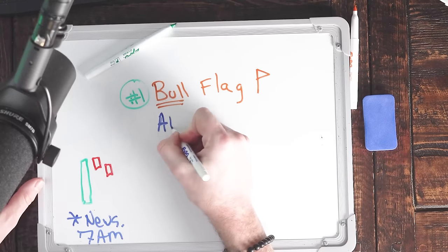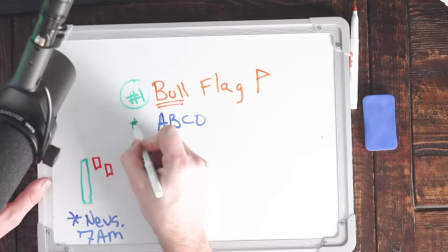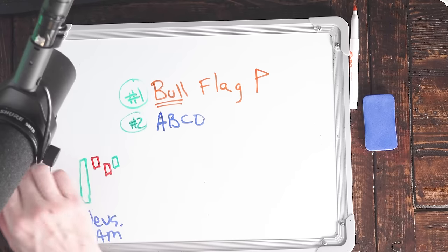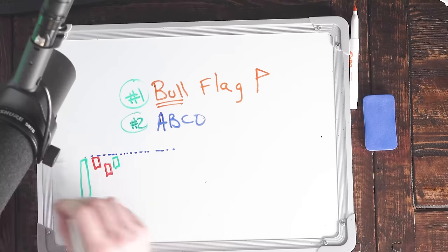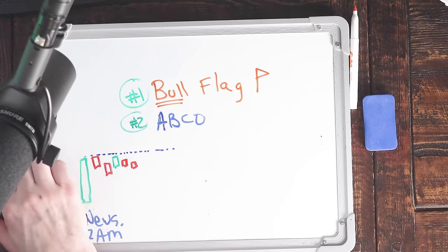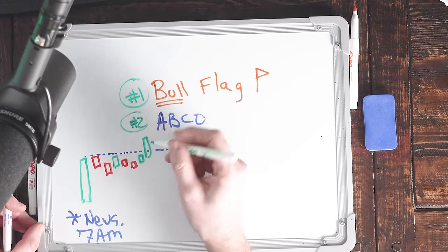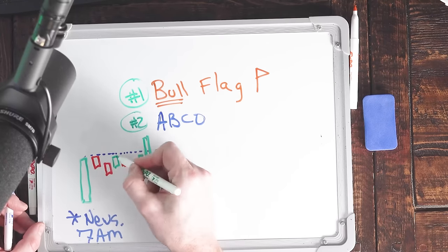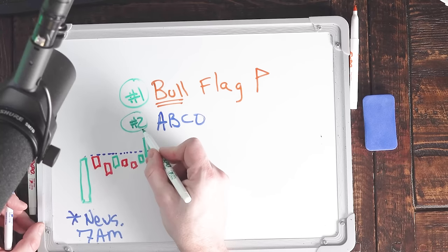So ABCD pattern. It's a variation of the bull flag, number two. And what happens is the price comes up, but this level at the high of resistance can't break. It doesn't break. And so it actually pulls back a second time for usually two more candles. And then on the third attempt, it pushes through. Or maybe it's the second attempt. So you've got the first push, the second push, and then the third push. Or first pullback, then second pullback, and then it goes through.